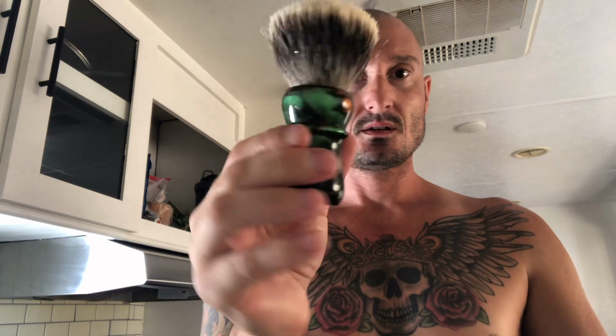For the brush today, I have it soaking in just some water. And there is that beautiful knot. It's going to be Declaration Grooming B11 is the batch. The pour is Poison Pond, which is orange, like a neon green and black. Really cool pour. Really, really like this batch.